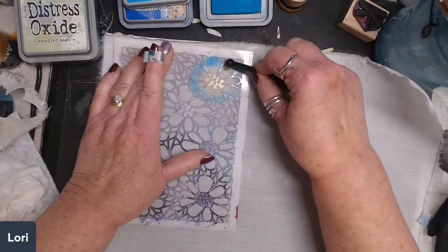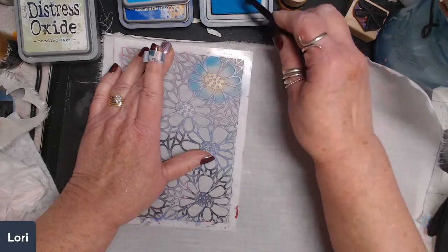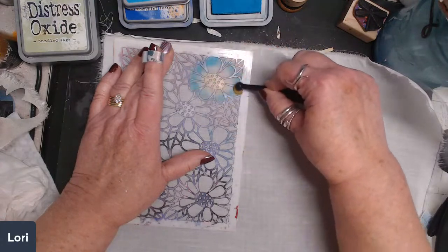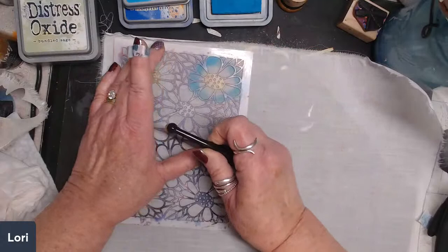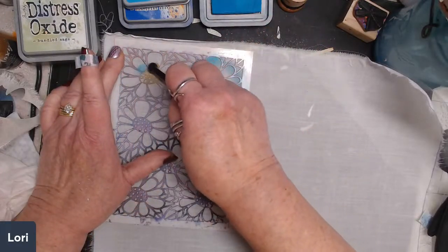Now I know this is supposed to be fabric paper, and we did that earlier. But this is just some of the paper. Now this flower I'm going to do opposite. I'm going to do the light around the center.